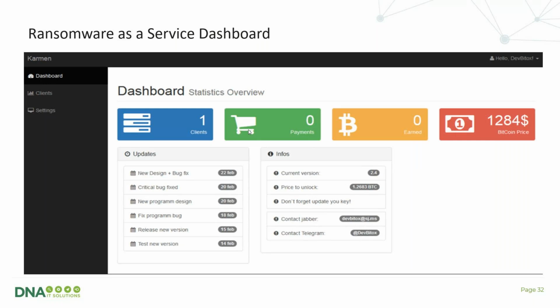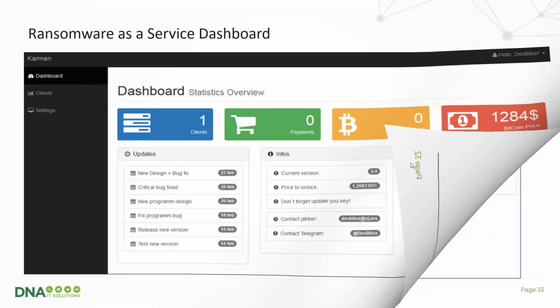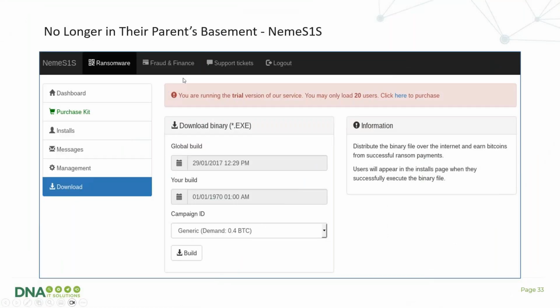Now, you do have another site here, for example, called Carmen. This is their dashboard. This is how you can see what's in your cart, how your performance is getting on, what you've earned. We have another view of this crowd here, Nemesis, another ransomware platform. You see fraud and finance is their business. This is their support desk. So, you're running a trial version of the service. You can try it out first to see whether you like it or not, and then you can buy the professional version. It's extremely slick and user friendly.